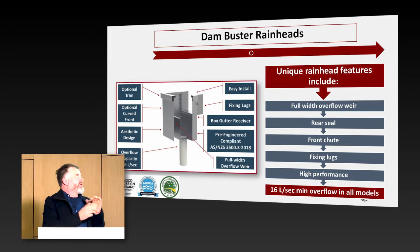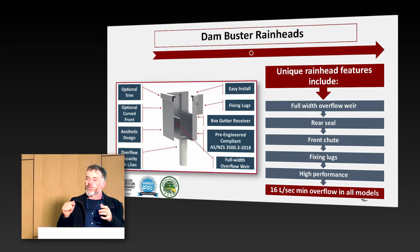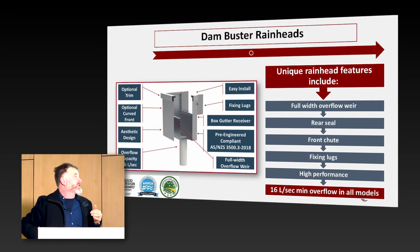Okay, so what we've done there is we've created a really beautiful seal on the back of the product, so that when this clicks onto the box gutter, you have a silicon tight seal there with rivets running across. So that's one of the key benefits.